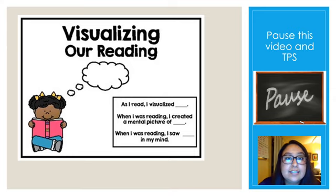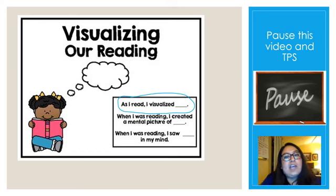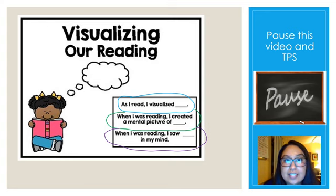I'm going to show you 3 sentences that you can use today with your partner to share your idea about what you visualize in your brain. The first one is, as I read, I visualized, and then you explain what you visualized. The second one is, when I was reading, I created a mental picture of. And the last one is, when I was reading, I saw in my mind. Pick one today and share with your family member, your stuffy, or your pet about what you visualize while listening to the cat poem. Go ahead and pause this video and share your ideas.